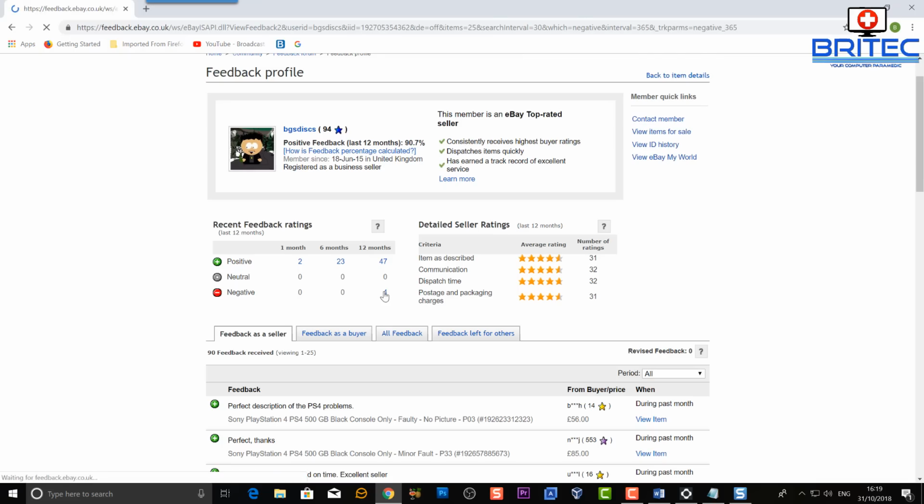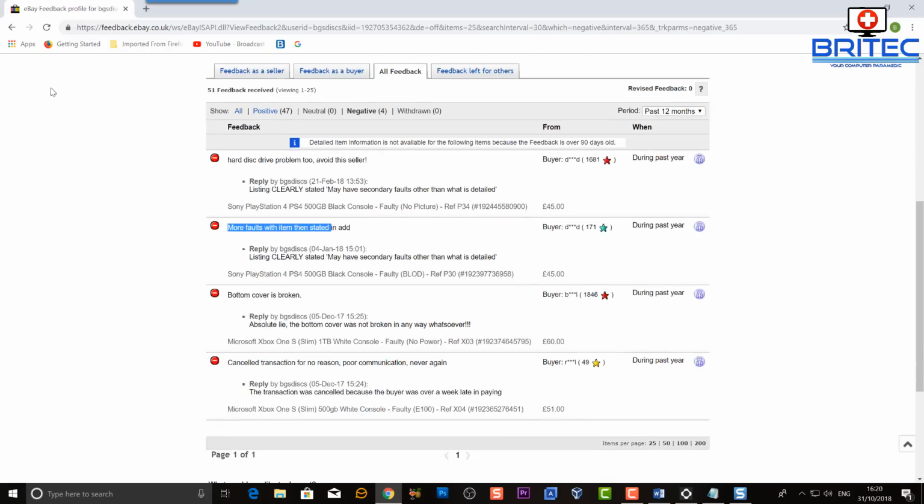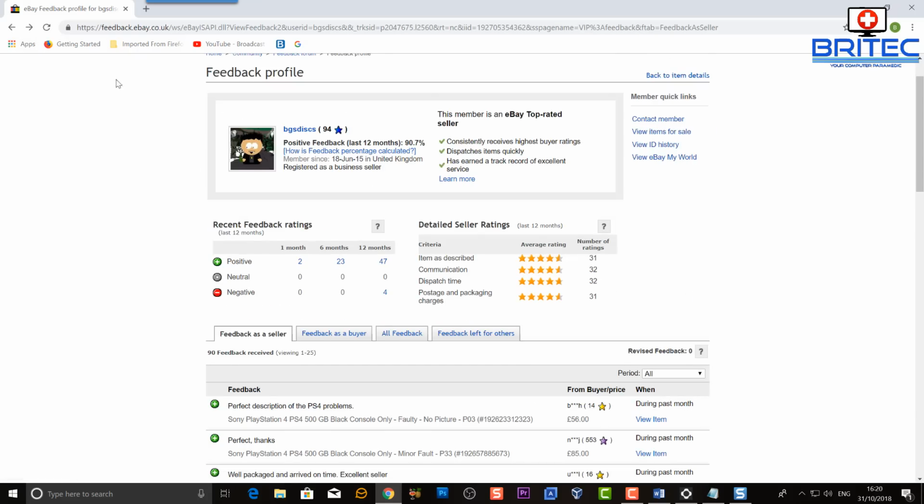So let's go to the negatives here. And you can see here, hard disk problem, avoid this seller, more faults with the item than stated. So that is an important thing right there. More faults with the item than stated. So he's clearly stating products that have got one fault, but they've also got other faults with them. So let's go back and take a look at his main post here.